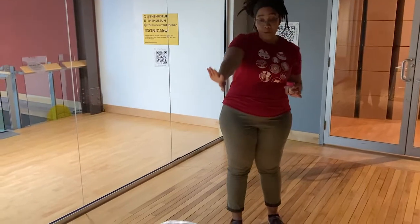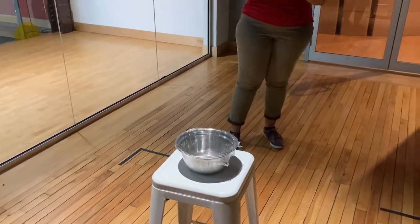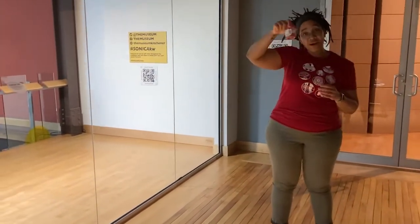So I've got a bowl here, and I've covered it in saran wrap, and you want to make sure it's quite tight and pulled like a drum skin. So very, very even, no bits are sagging in. And I've got some sprinkles here.